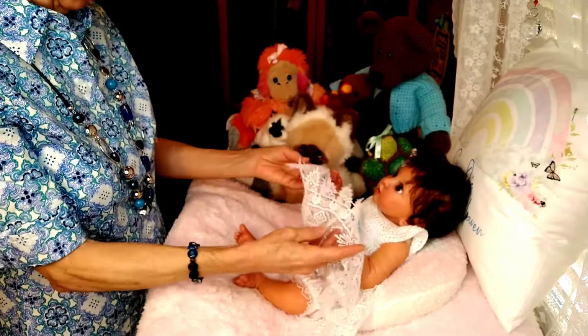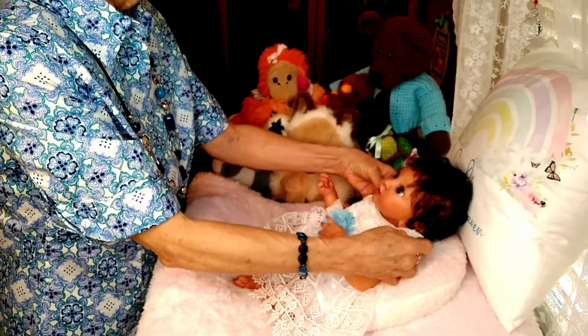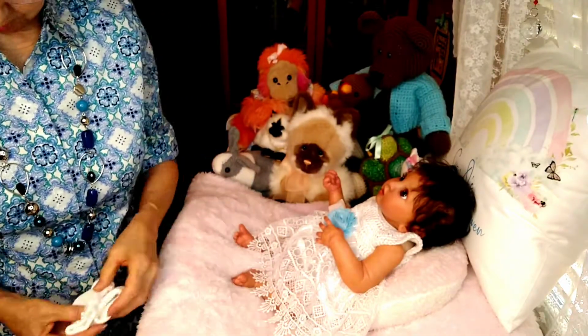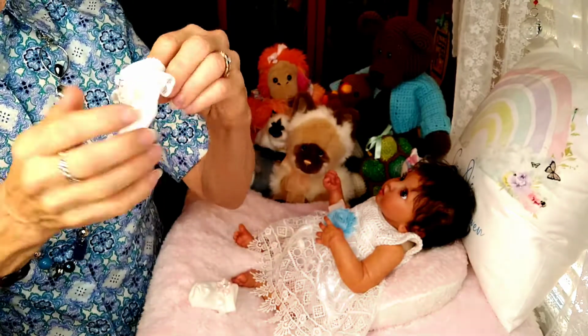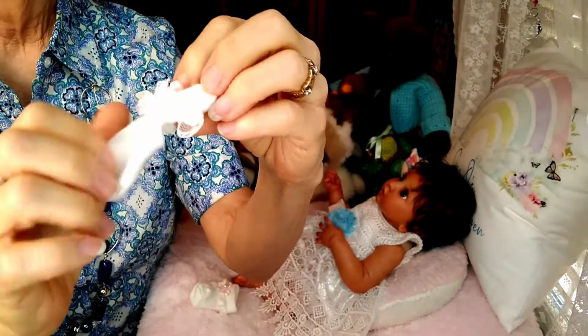I don't know if you had Zoe in mind for this dress, but it was just like it was custom made for her. It is gorgeous. So I'm going to go ahead and put her shoes and socks on, and the socks that she was wearing, I'm going to put those back on her because I really, really love them.